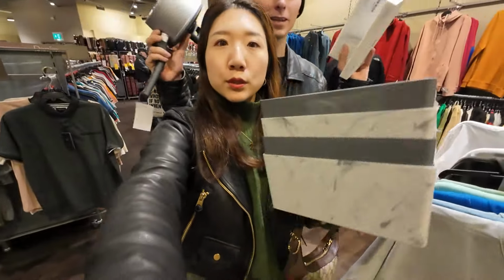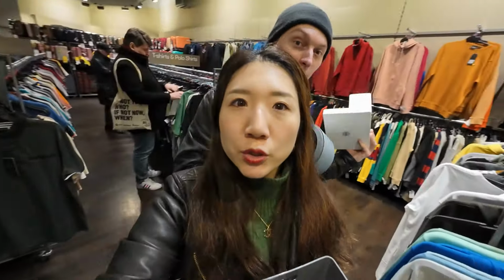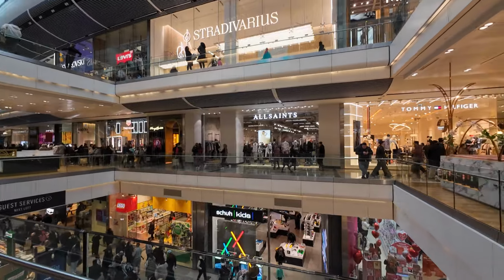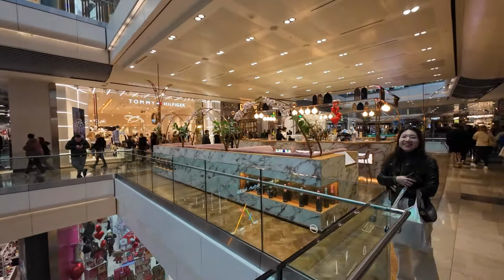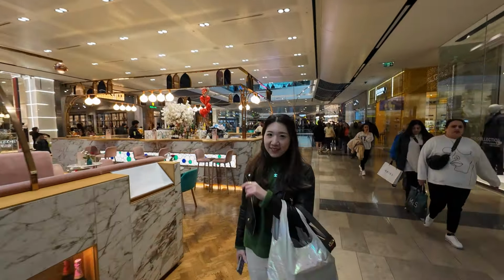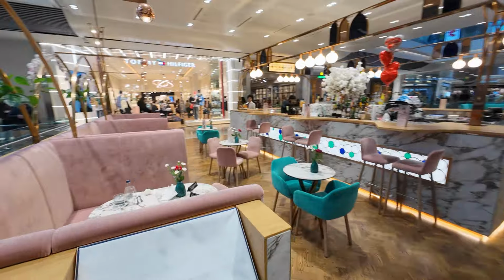So we are in TK Maxx, and we got some items for the house. TK Maxx sometimes has really good deals. I like this style. Can I get this one here?